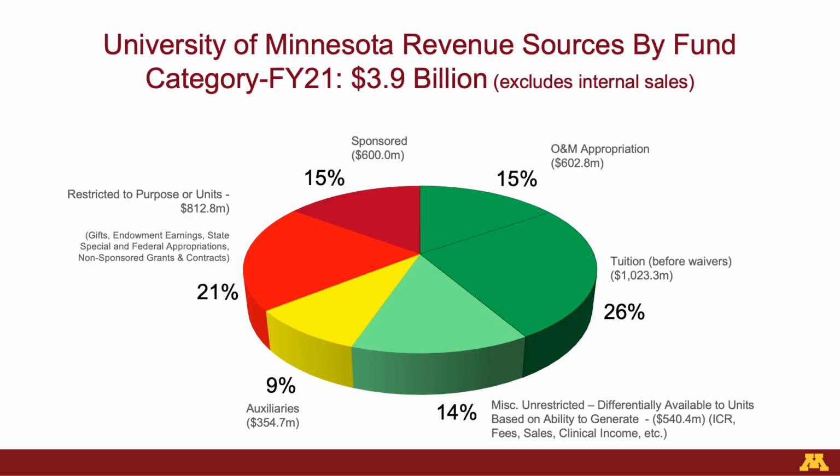Now, the breakdown of revenues across the entire university budget is depicted on this pie chart. For the current year, just 41% of university revenues are from the state O&M appropriation and tuition, and thus available to address all kinds of needs across our missions of instruction, research, and outreach. An additional 14% is unrestricted at the unit level, as I described on the previous slide. 9% comes from the businesses within the institution to cover their costs. And finally, 36% of our revenues are restricted by the provider.